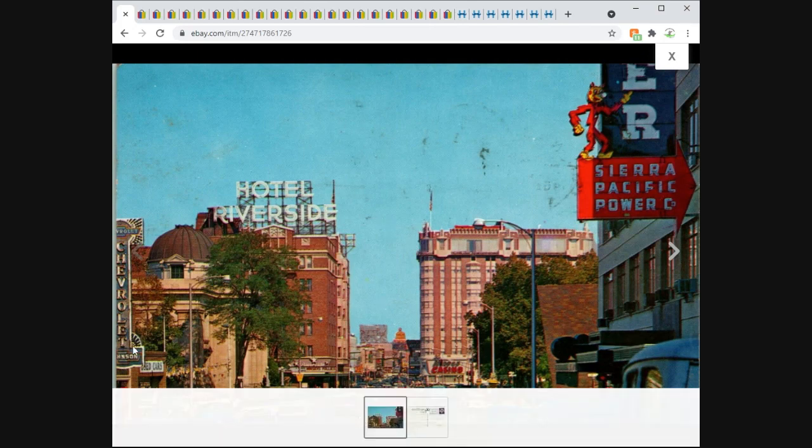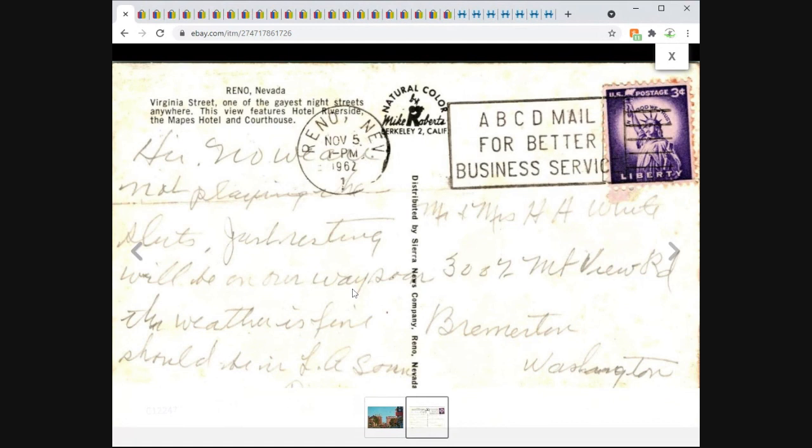So, you know, don't do what Donnie Don't does. Try to be observant. Point out the stuff that is the reason why somebody's going to buy this card. And look where it was sent to. Bremerton, Washington. 3,000 some amount of euros. That's not far from me. What do you know?